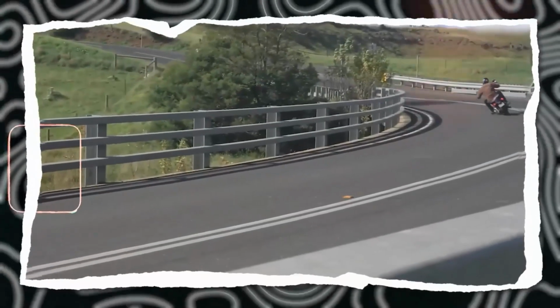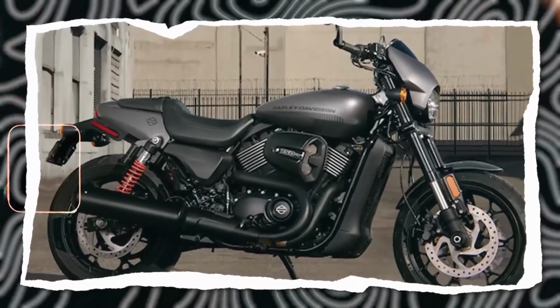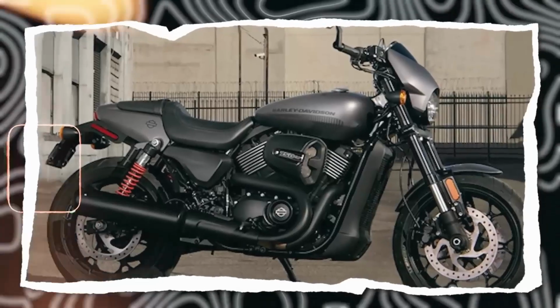If a bare-bones Softail sounds like a tough sell, wait until you hear about the next bike that tried to be a sports bike but failed miserably.